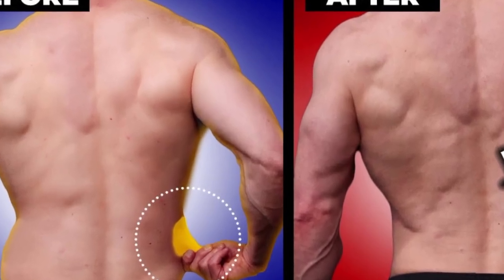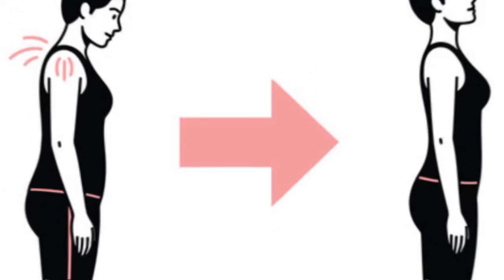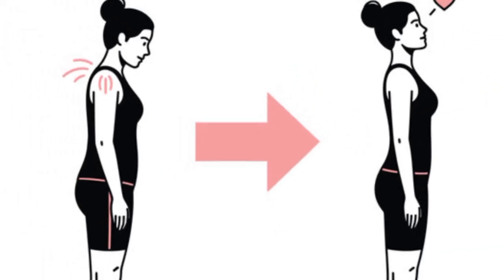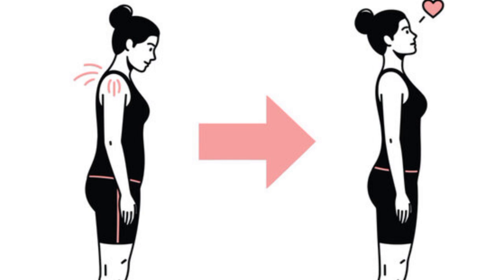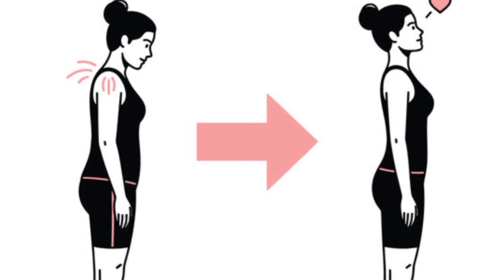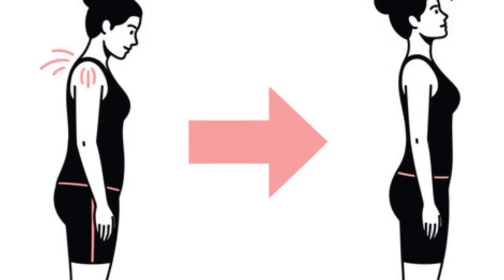Hold the top position for a few deep breaths, then slowly lower yourself and repeat for several repetitions. The next movement is designed to address postural asymmetries that develop from leaning or slouching to one side while sitting.